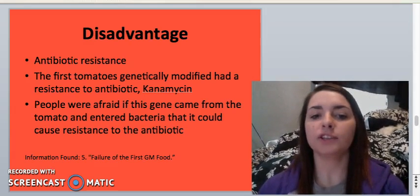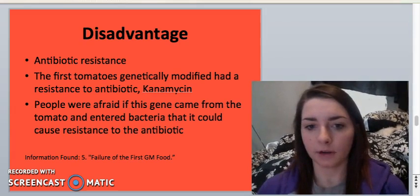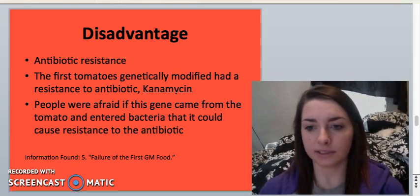Another disadvantage is antibiotic resistance. The first tomatoes genetically modified had a resistance to an antibiotic, which was kanamycin. People were afraid if this gene came from the tomato and entered bacteria that it would cause resistance to the antibiotic.